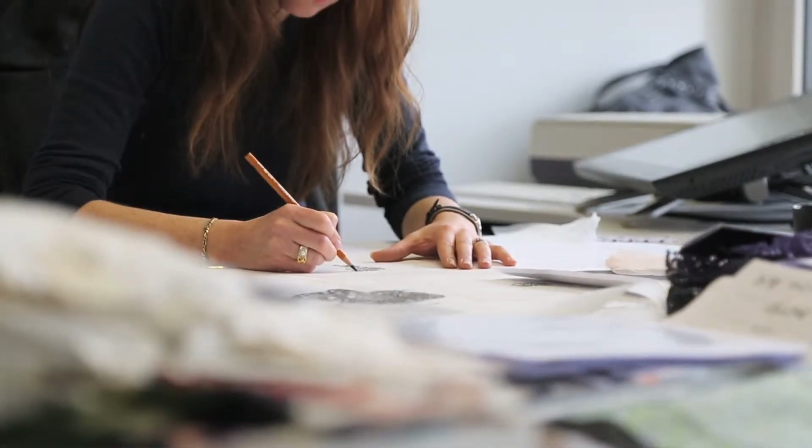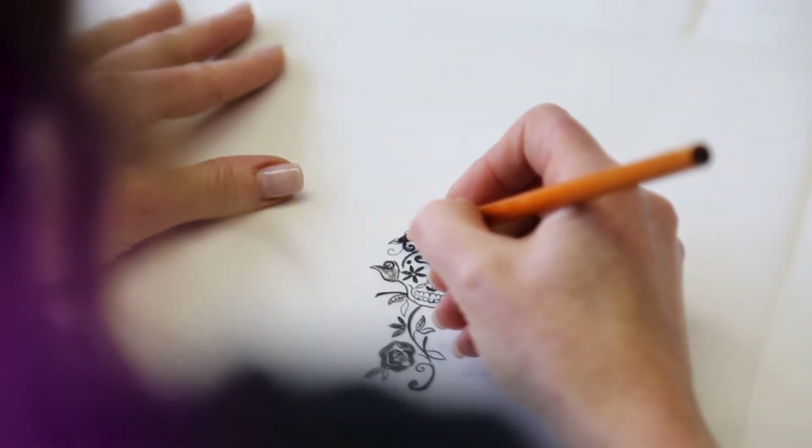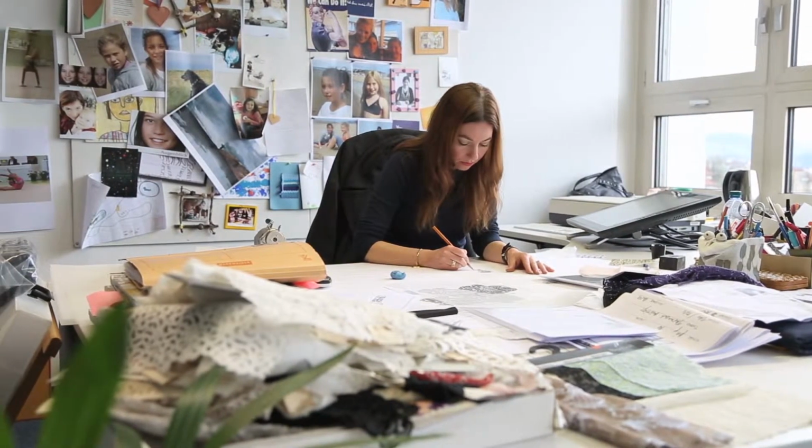So we got the copy from Hublot with the skull they wanted to develop, and we had to adapt this into this very small piece of space we had. And for us this was really the big challenge, because we are not used to working in such small dimensions.